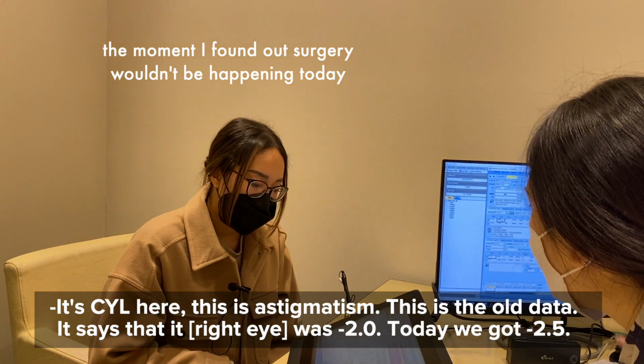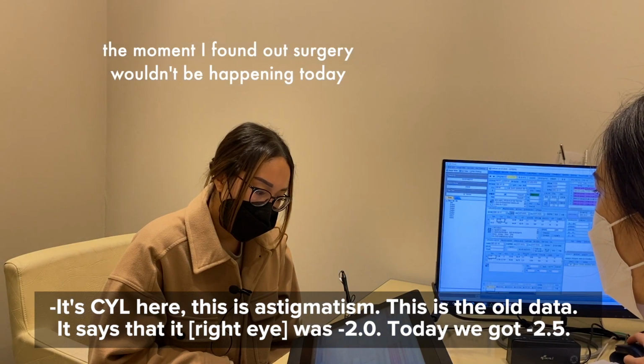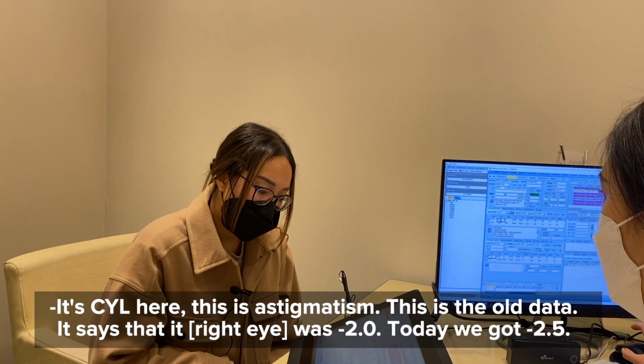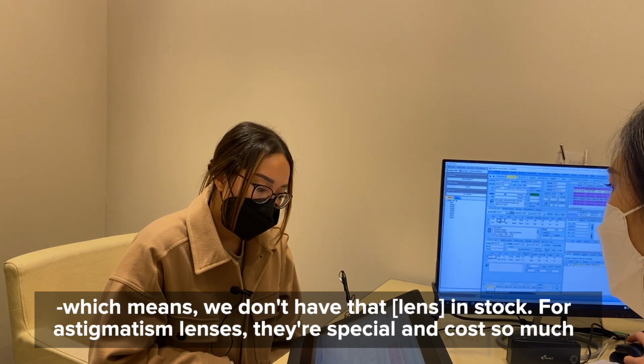It's CYL here. Yeah. This is astigmatism. This is the old data. It says that it was -2, right? Today we got -2.5, which means, and then we don't have that in stock.